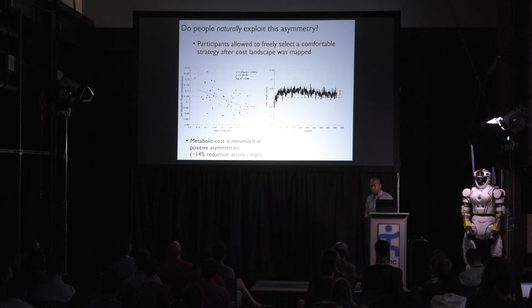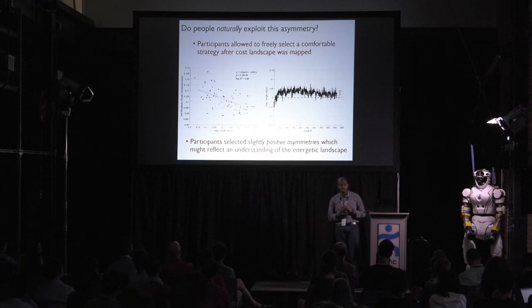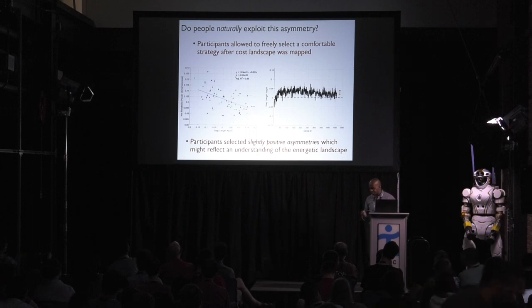And so here's what we saw. Typically during these experiments, when you allow people to freely adapt, they tend to plateau at slightly negative asymmetries or sometimes zero. But what we're observing here is that now we're actually getting people to be biased towards more positive asymmetries, which are almost never observed during experiments. What this hints at is that by giving people experience throughout the full cost landscape, they may have some sense of what is more energetically optimal and then bias their behavior towards that energetically optimal strategy.